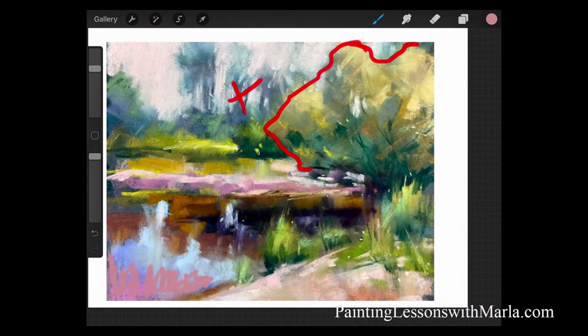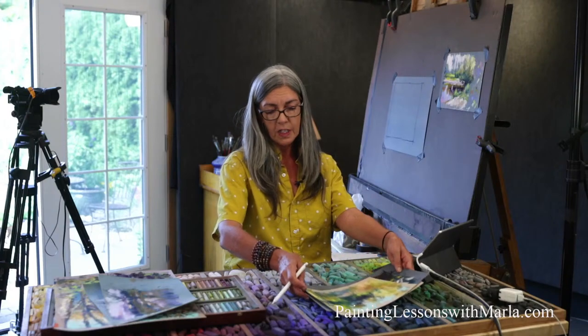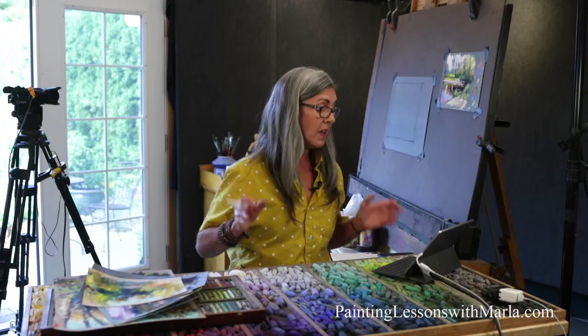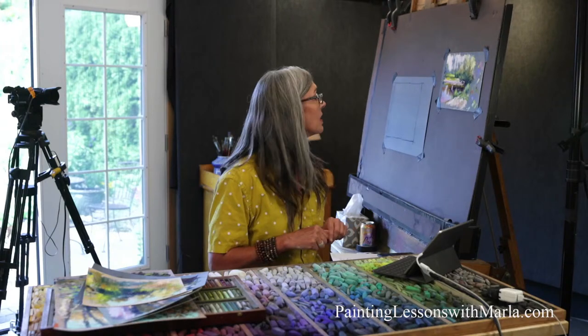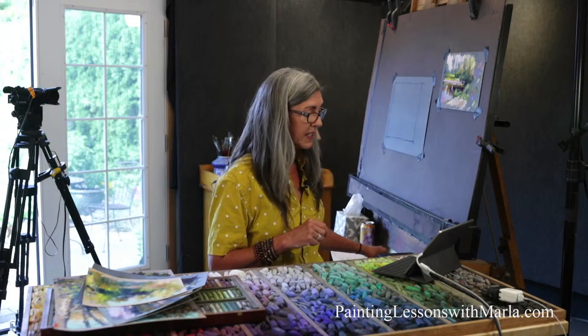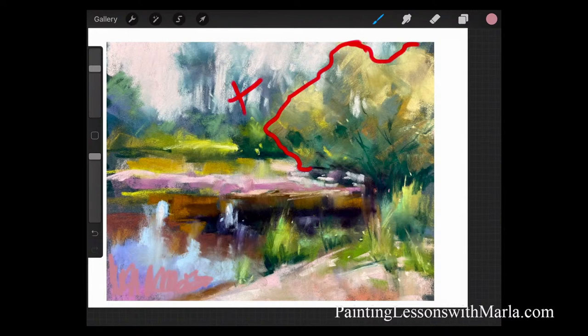So you don't have to overwork your painting. You can just make some changes right here in Procreate, and then make them to your piece, which is not something I do a lot, but if I'm working on something really large, or I actually did that with a large acrylic painting this week too. Okay, so that's kind of my plan. I've got a lot of information to be able to do this. I feel pretty happy about it, pretty confident. So let's move over and get painting.